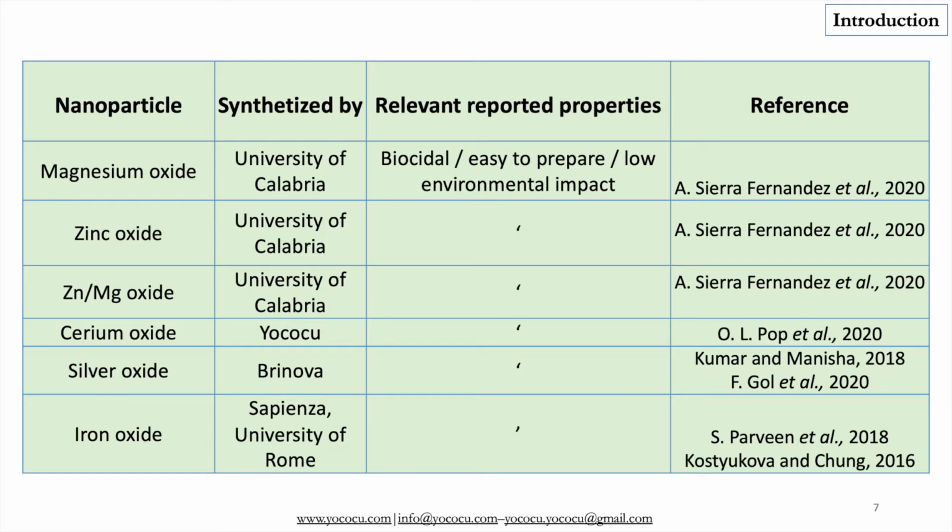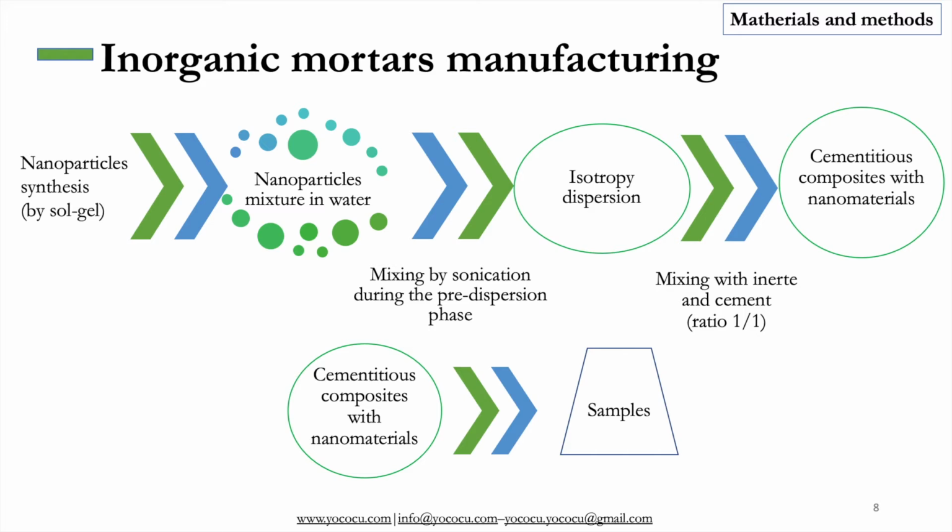So in this research, the listed nanoparticles emerged that satisfied all the requirements. In specific, zinc magnesium oxide nanoparticles, a very promising nanoparticle that was shown to inhibit the epilithic and endolithic colonization and to retain a great antifungal effectiveness. Another interesting nanoparticle is silver oxide nanoparticle that showed not only antioxidant and antimicrobial effect but also antifungal, and is very promising, being non-toxic and biocompatible for the operator. Thus, we decided on these nanoparticles and we carried out their synthesis by sol-gel method. Hence, we dispersed these nanoparticles in water and mixed them by sonication, and we made up mortars in order to make up samples and to deposit them into the target site.